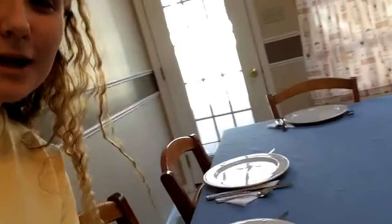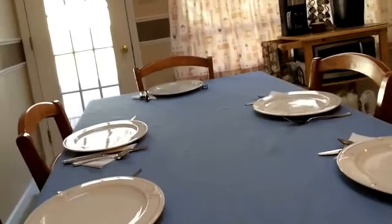Alright, I'm in the kitchen a few hours before we start setting out the food, and this is what the table looks like. It looks super clean, cleaner than any other day.